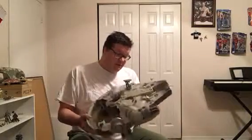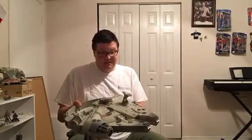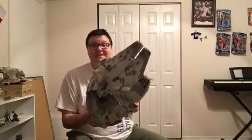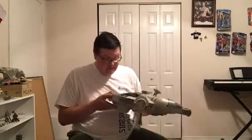This one has a few battle action sounds. You can see the sounds like it's taking off, landing and stuff, and the lasers fire, and of course they made these guns at the top here in translucent plastic with little LED lights in them, so they flash and they fire and stuff like that. Most of the original Falcon is here.